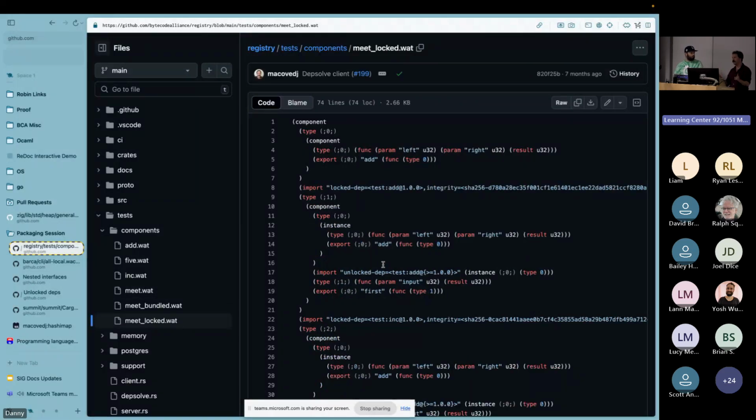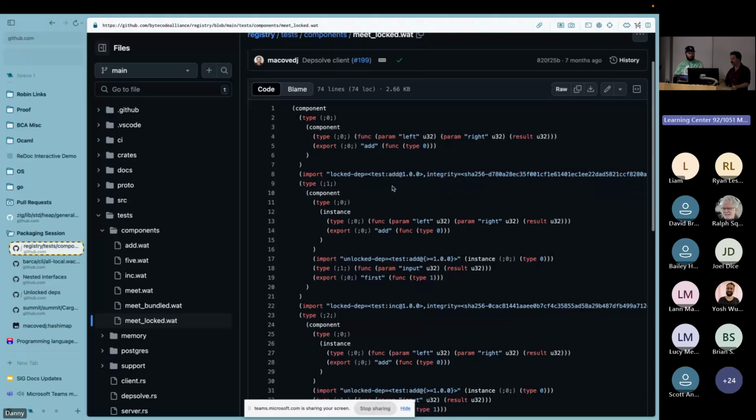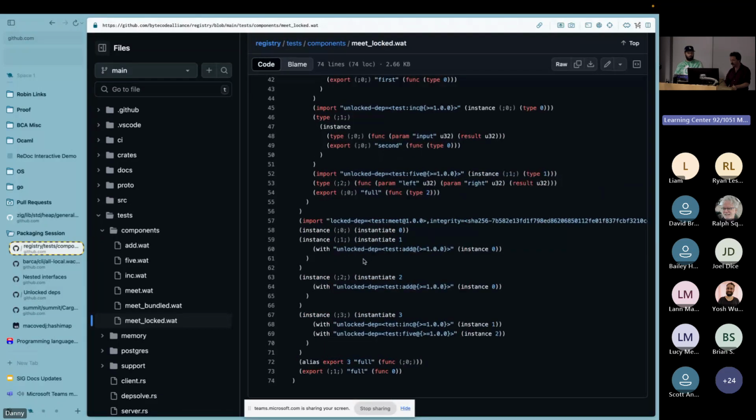So basically your unlocked component would have dependencies on a bunch of implementations, then SemVer resolution would occur, at which point you would have locked dependencies with pinned versions and integrity SHAs for all of these. And that locking process is also going to look at what all of the interface imports are for each of the things being depended on and specify which instantiations are going to be done. This is actually part of the warg CLI lock command right now.